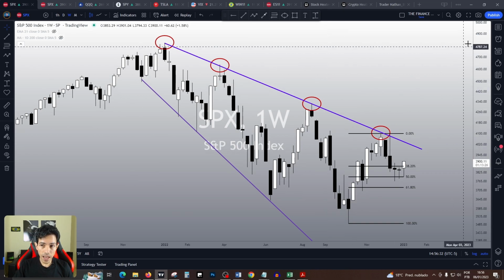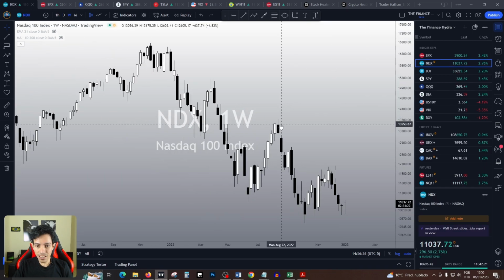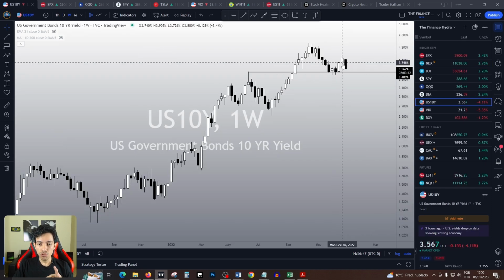However, in order to do that, it is important to see other indicators. Tech stocks are still quite dead over here. We don't see any meaningful bullish structure, any meaningful possible bullish pivot point, and we gotta see yields dropping again.